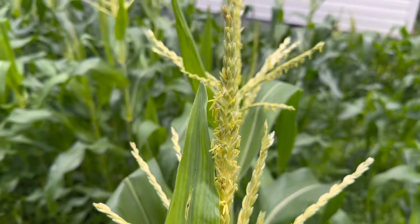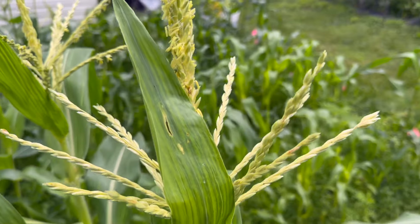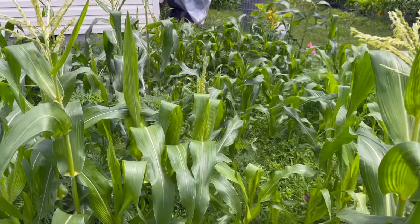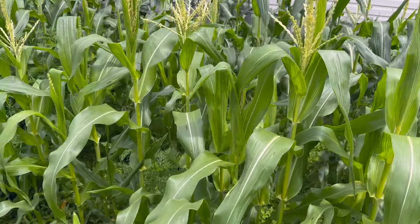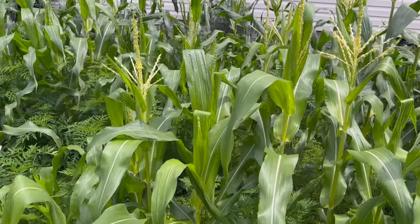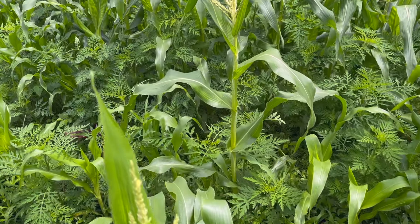As you can see, we've got lots of good pollen tasseling off of the top of the corn already. Not seeing any ears popping up yet. Lots of goldenrod I need to get in there and pull out.